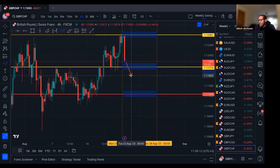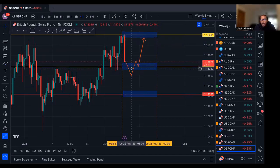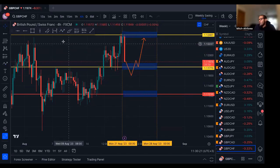If you see the price coming down, but it cannot hold up below it, it actually comes back in and holds above, then we definitely know we could end up finding a nice buying opportunity available there. So watch out for this SNR.